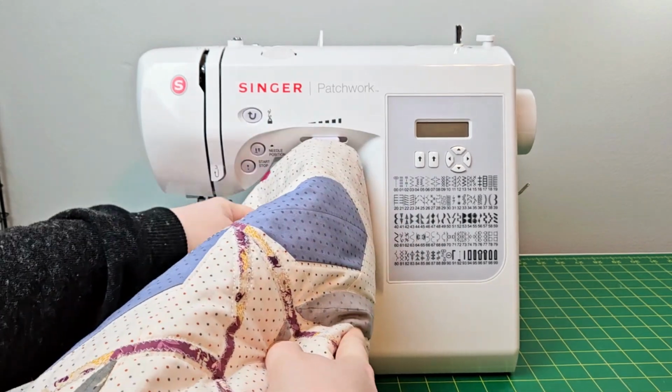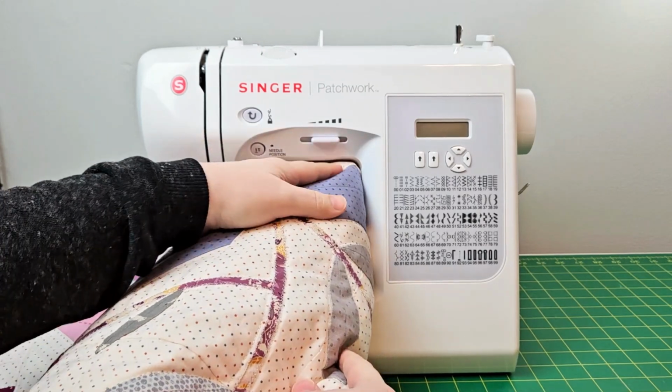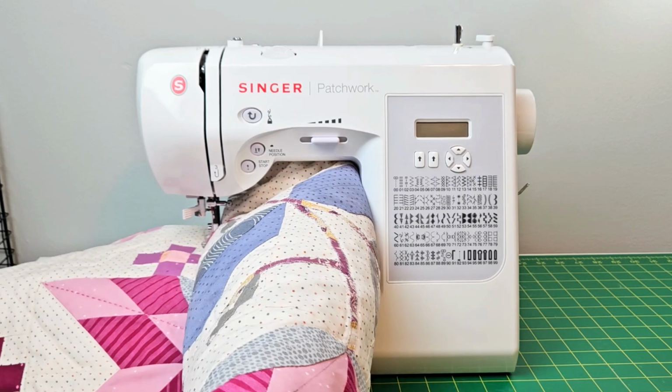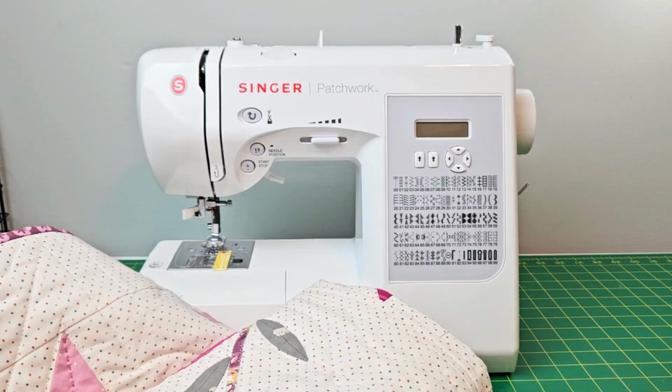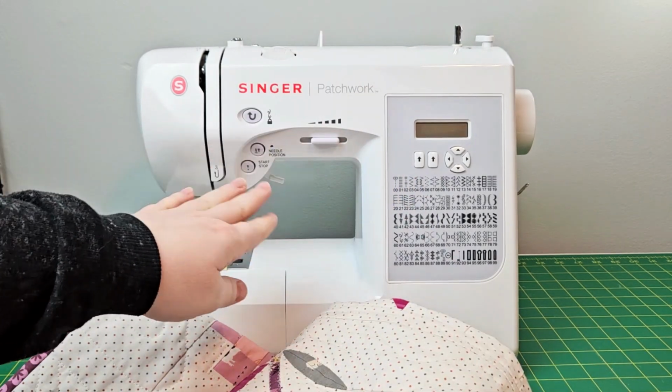And if you'll notice right here, it can get very tight and it can be harder to use as your quilts get bigger. And this isn't even a very large quilt. This is like a throw size quilt. So that has been a challenge to do larger quilts.